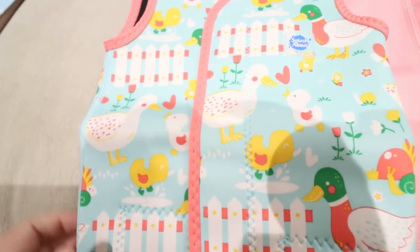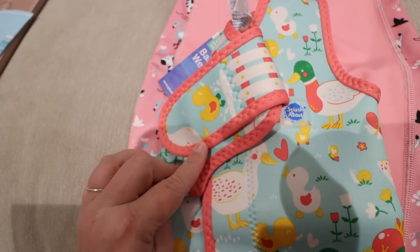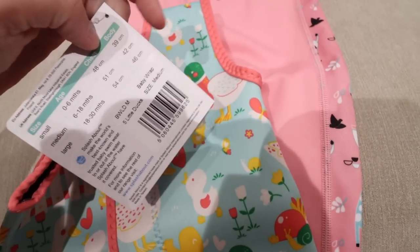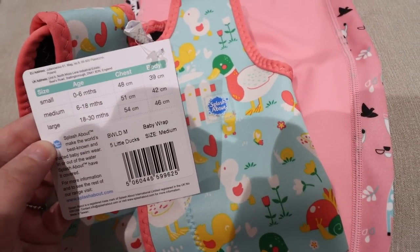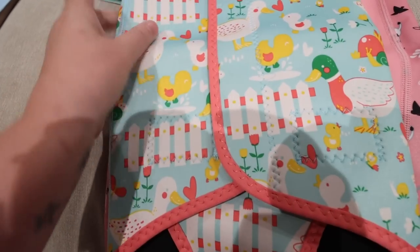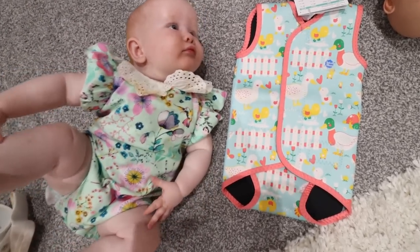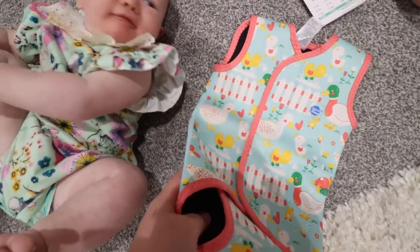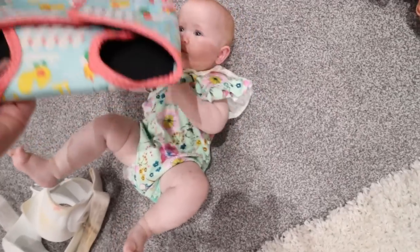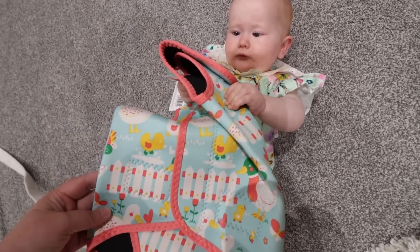But I did also get the vest, which is what I just showed you here, because I thought this would be really nice to go over the top of normal swimming costumes. I've never actually tried these before. This one is a medium, and the medium's 6 to 18 months. But this honestly looks so big. Maybe it doesn't look so big when it's up against her, but it looked absolutely massive to me when I opened it. What do you think, Mila? Do you like this? Hopefully it still fits. And if not, then I'm sure she'll grow into it.